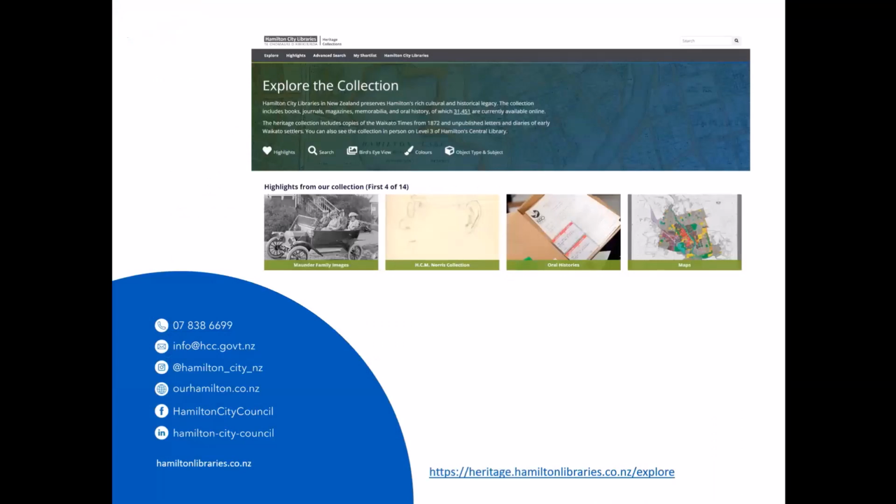So our future plans, a shout out for our browser. We're hoping to refresh that because that went live at the same time in 2019. So it's time we had a refresh. And also, we're just continually looking to improve access to our collection by adding as much information as we can into Vernon so that we can make it available for people.